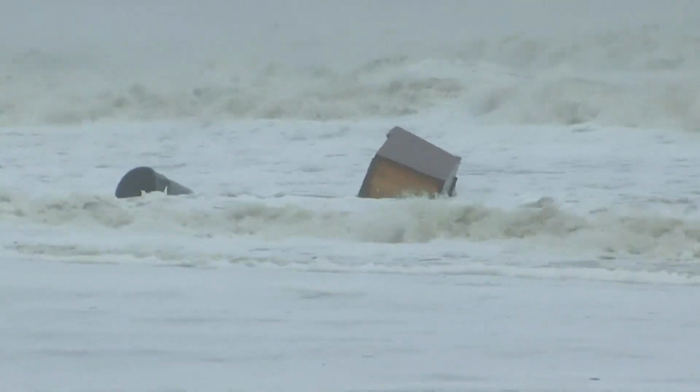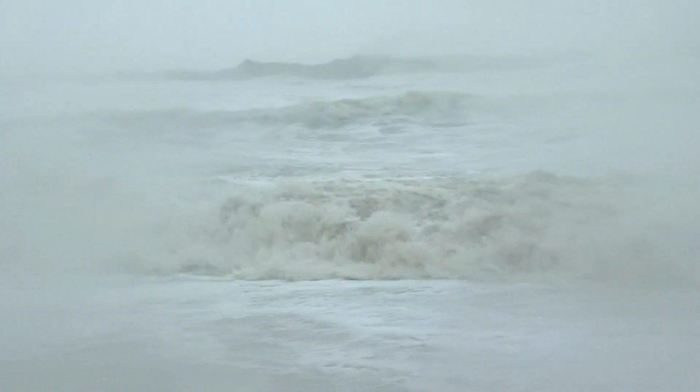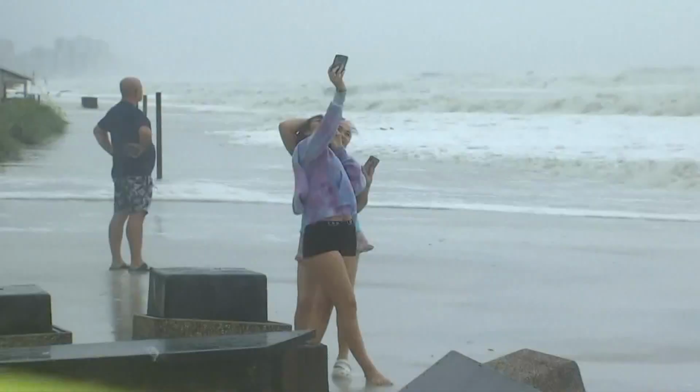It's just wild, crazy right now. Just didn't expect it to be this bad here. Yeah, expected it to hit more up north than it does here. Right, this is amazing. Yeah. It's scary as well.